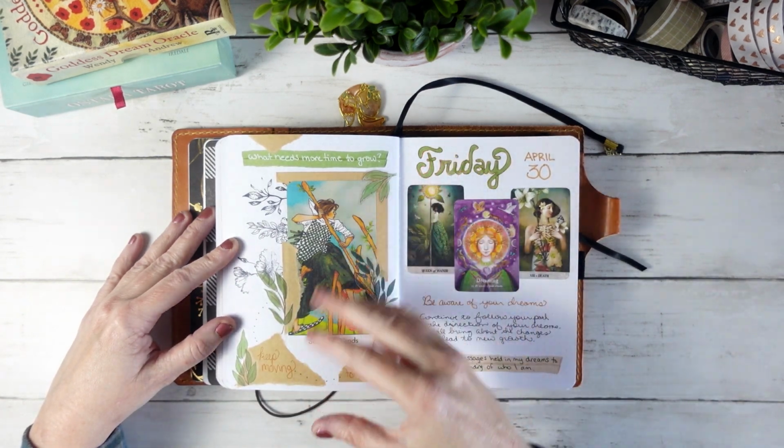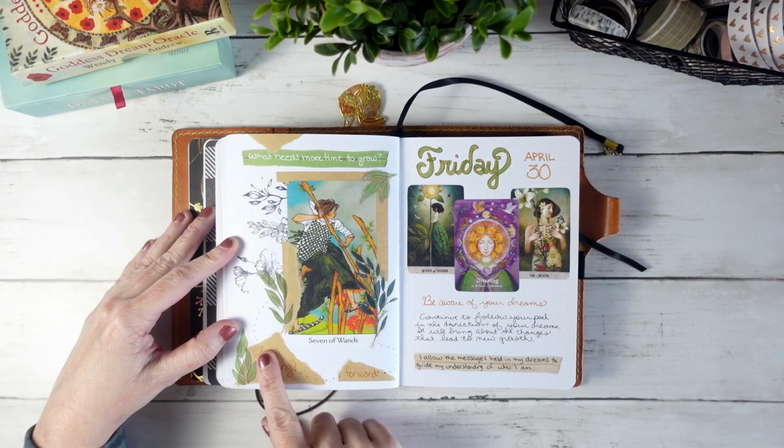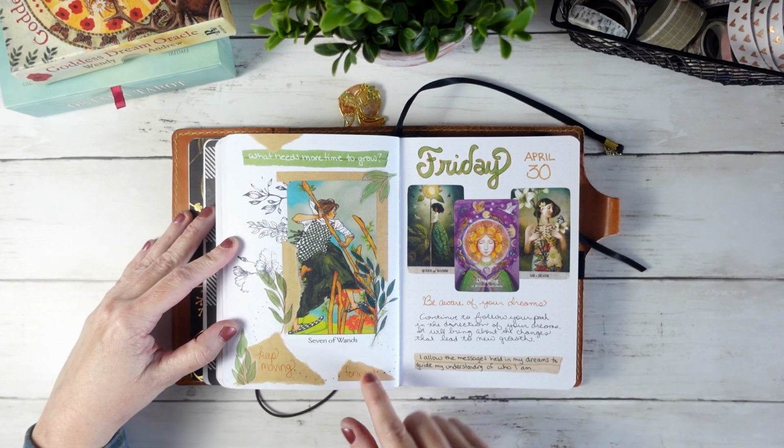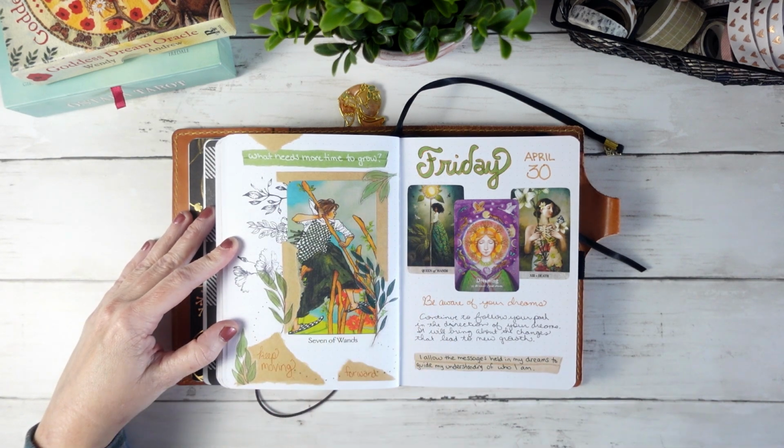So I really wanted to pull out the green. And basically my takeaway message was keep moving forward, and that was it. But I did get to spend some nice time with the card and the prompt and thinking about things as I was collaging this page, which was always fun.